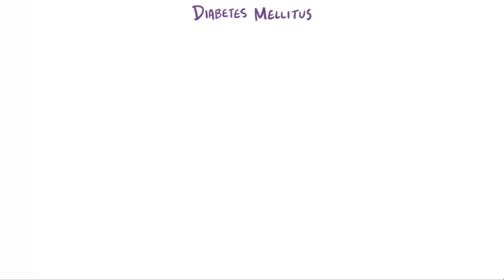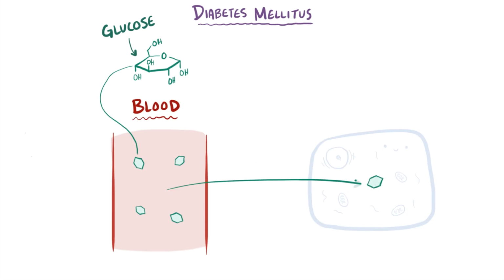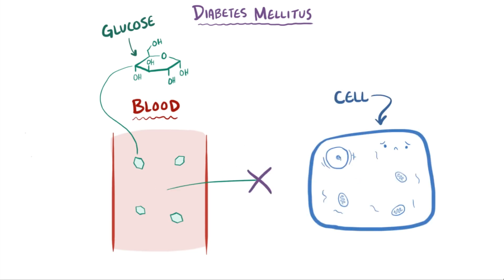In diabetes mellitus, your body has trouble moving glucose, which is a type of sugar, from your blood into your cells. This leads to high levels of glucose in your blood and not enough of it in your cells. And remember that your cells need glucose as a source of energy. So not letting the glucose enter means that the cells starve for energy despite having glucose right on their doorstep.